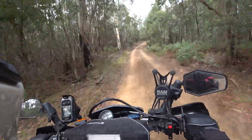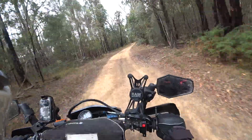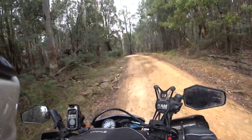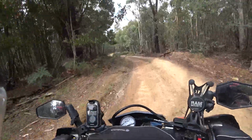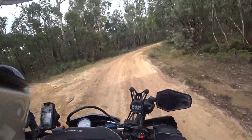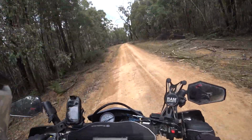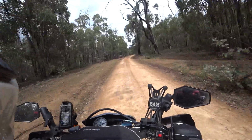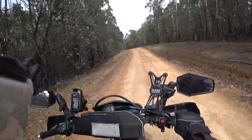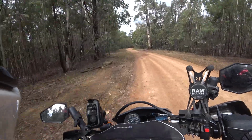Temperature up here, I reckon about 18 degrees Celsius, something like that. So it's just perfect riding weather. Virtually no wind at all, it's just calm. So great day for a ride. But just come prepared, guys. If you ever come up to Mount Disappointment, just come prepared. I have been caught here in absolutely torrential rain. I've been in here where the cloud has just been on the deck, basically fogged in here. So it can change quickly.